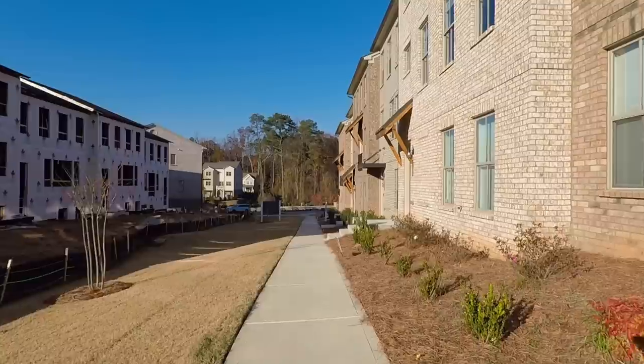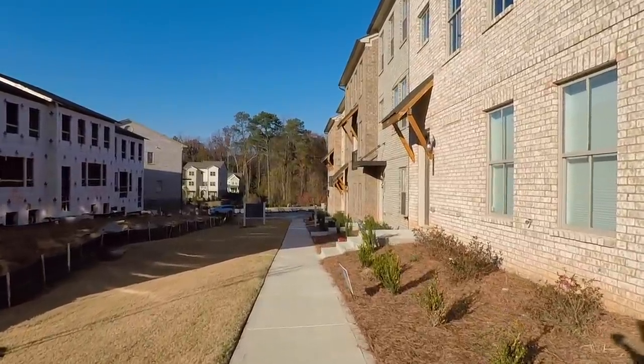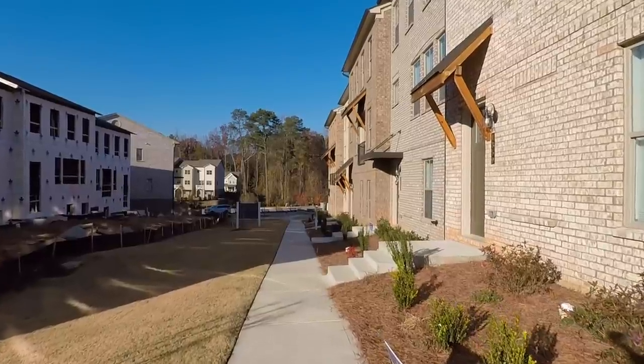And today we're in Dorville, which is northeast of Atlanta. We're in a Carver Hills townhome and single family community. And I'm going to take a tour of their model home.